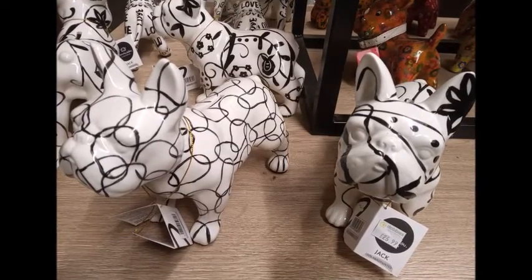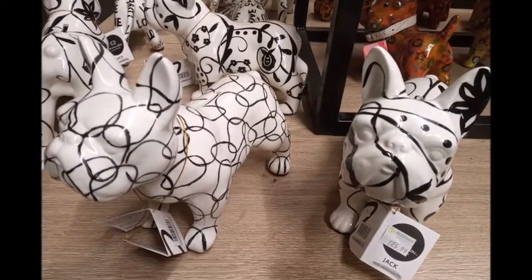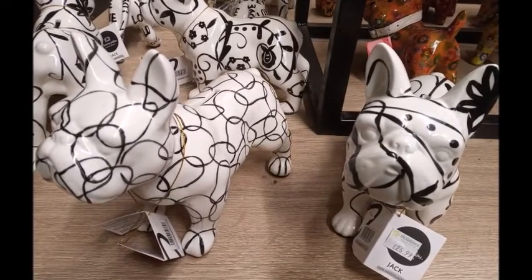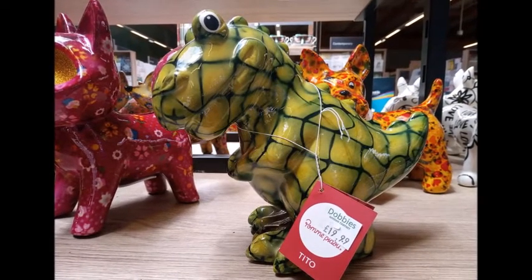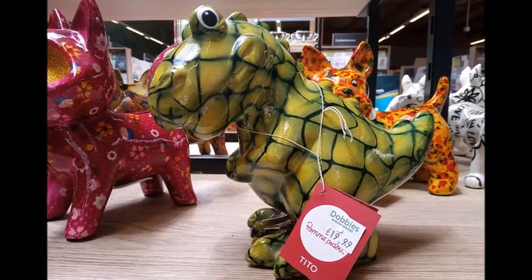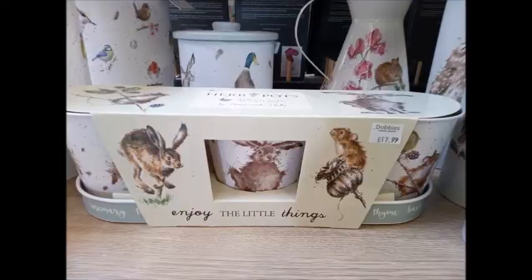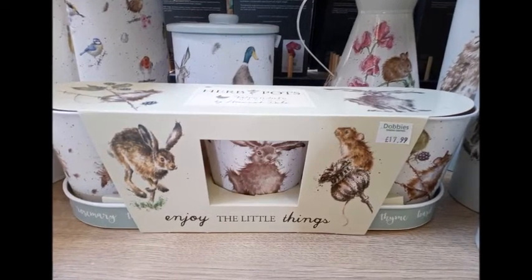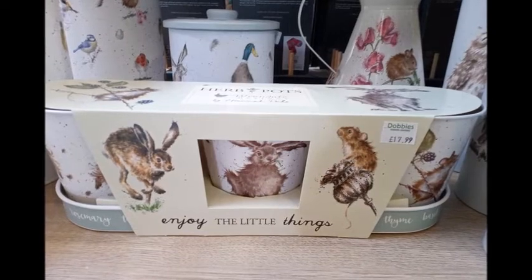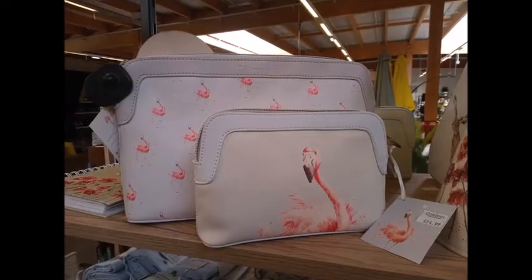These were also kind of cool. These little pugs, they're basically money boxes. Again, not feeling the price tag. £25 I believe they were. This one was $20. A little bit pricey for just an ornament, mind you. Next, we're moving on to kitchenware. These were little herb trays or herb tins. Again, £18, but the bunny and the nature theme was kind of cool.